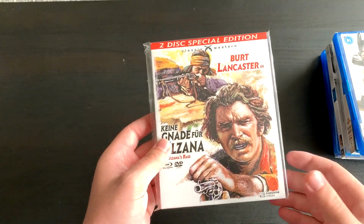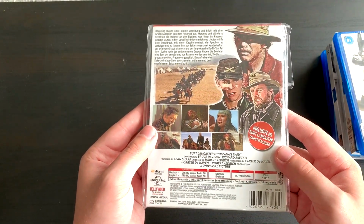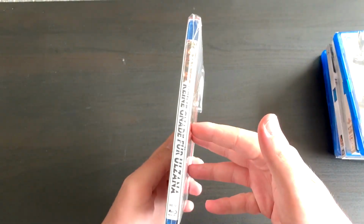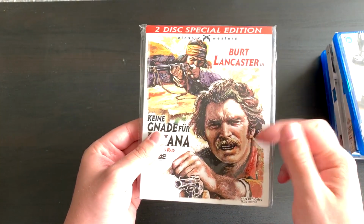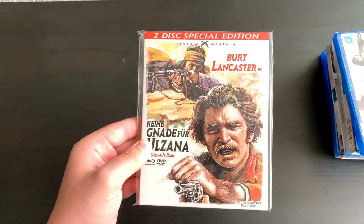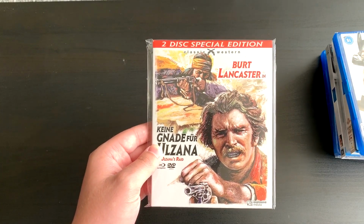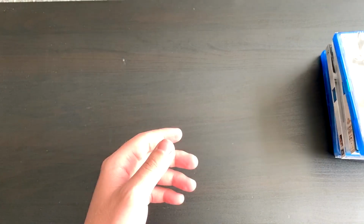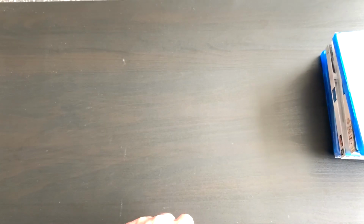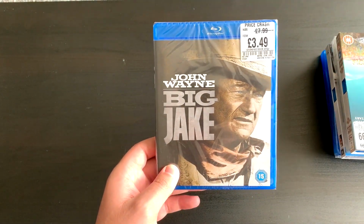I'm pretty sure it is a 15, because I remember watching it and thinking, wow, this is really not like a PG Western. But it was really good. Really enjoyed that. It comes in a normal Blu-ray case, but with a slipcover. It's from Explosive Media. I'm pretty sure you can still pick this up fairly cheap on Amazon Germany. I think it's like 11 euros, so it's definitely worth the import. Awesome to get that from a YouTuber that I watched years ago. It was crazy that I just bumped into his eBay page. So there we go.